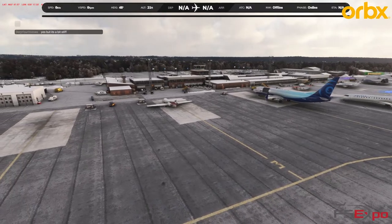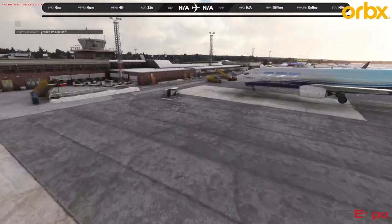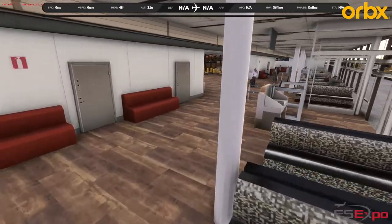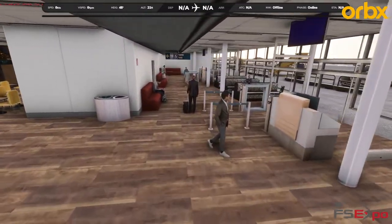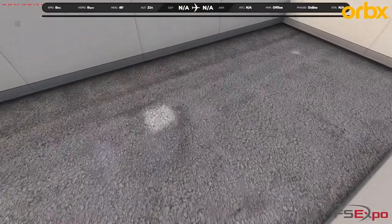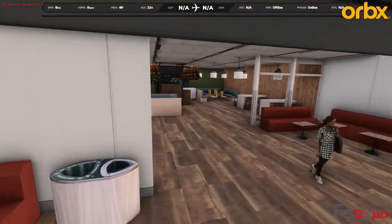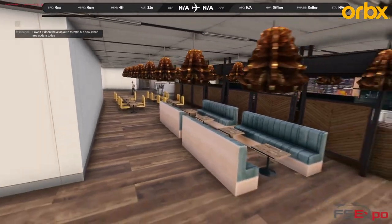All right. Echo Sierra November uniform. Does this have a terminal? It does. Oh, this is a fancy, bigger one here. Can you go in the toilets? Oh, yeah, but there's nothing in them. Big, open, fancy little cafe area.